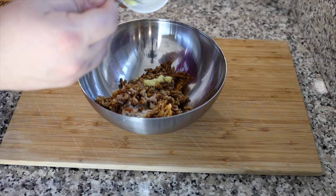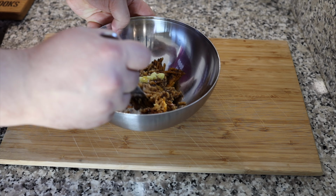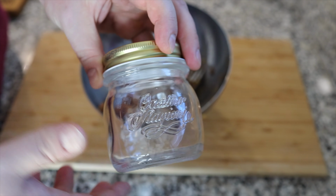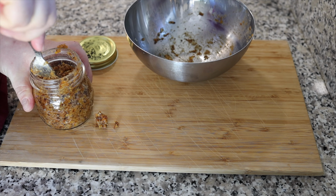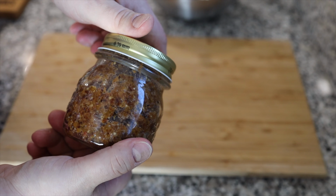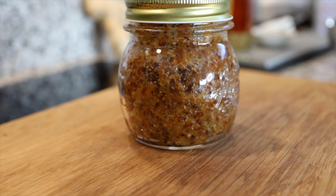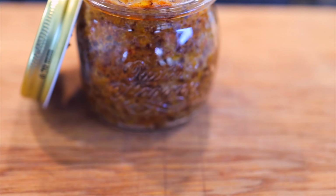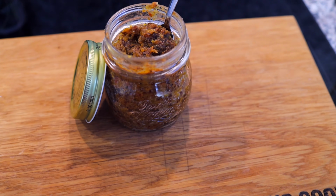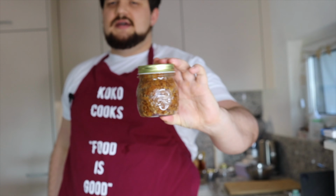Now we add our ginger, just a bit, and we put a bit of honey, just about 1 tablespoon. Mix everything well. Then we take a glass jar like that, and we put it in. And this is what we have in the end. This is just enough for one 250 milliliter glass jar. Now, this is what we have in the end.